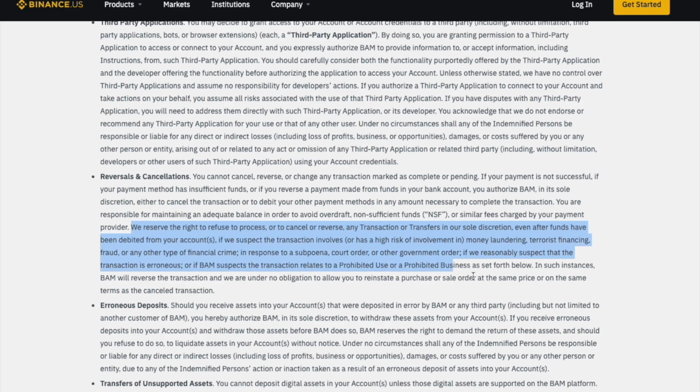And if we fast forward, we can see, if we reasonably suspect that the transaction is erroneous, in such instances Binance will reverse the transaction, and we are under no obligation to allow you to reinstate a purchase or sale order at the same price or on the same terms as the canceled transaction. This is very interesting and basically says that if a transaction is done and it is reasonably suspected to be erroneous, they will reverse that transaction and will not allow you to reinstate that sale or purchase of that security under those terms.